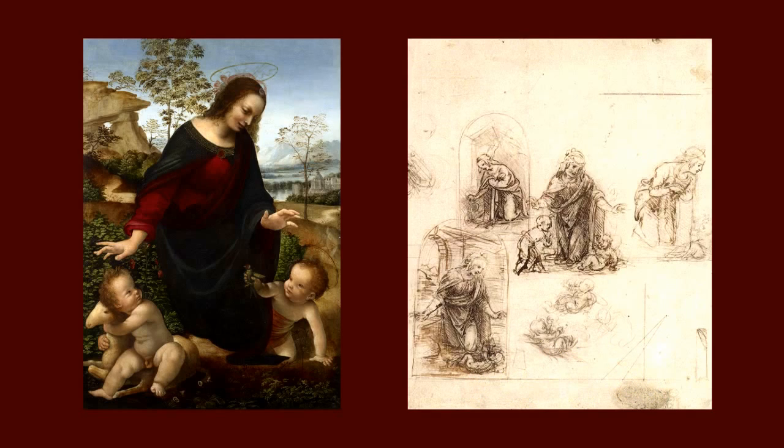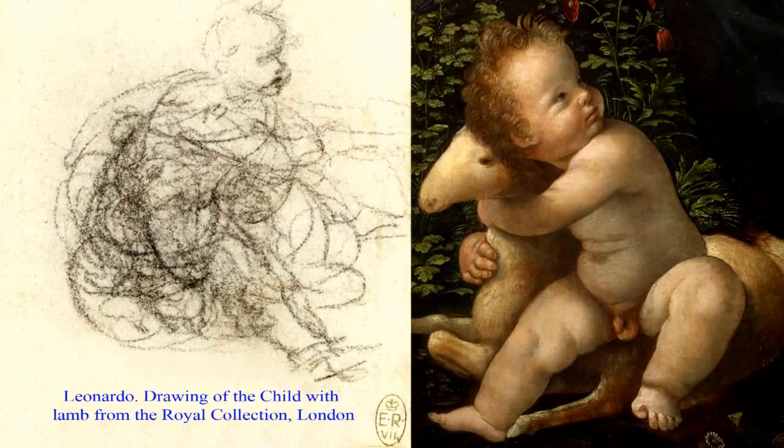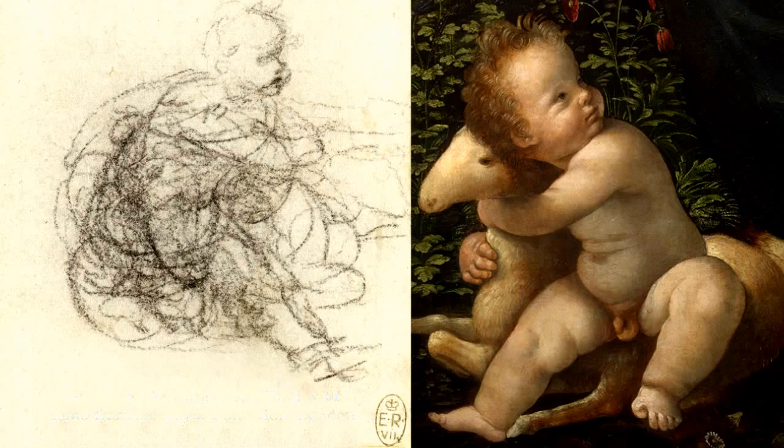The similarity revealed by the X-rays in the manner of painting the figure of infant St. John on the examined artwork and the earlier Madonna of the Carnation is an interesting point. The main composition of the examined work can be approximately dated by the time of Madonna of the Carnation's creation, late 1470s to early 1480s, and corresponds with the date of Leonardo's main drawing. At the same time, Leonardo's drawings of the child with the lamb are dated 15 to 20 years later.